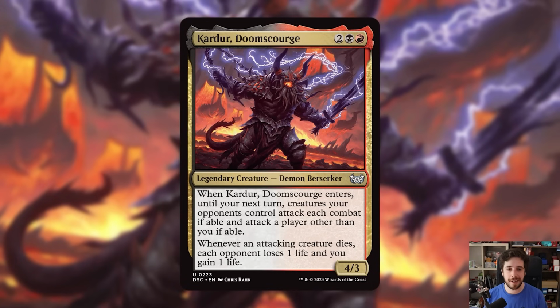So when I started playing that version of the deck, I immediately came across a slew of sacrifice style decks where, you know, I'm indiscriminately giving everybody free creatures with Genesis Chamber and similar effects.